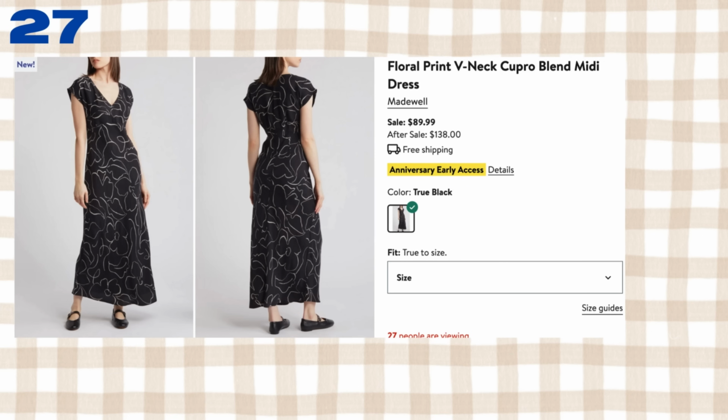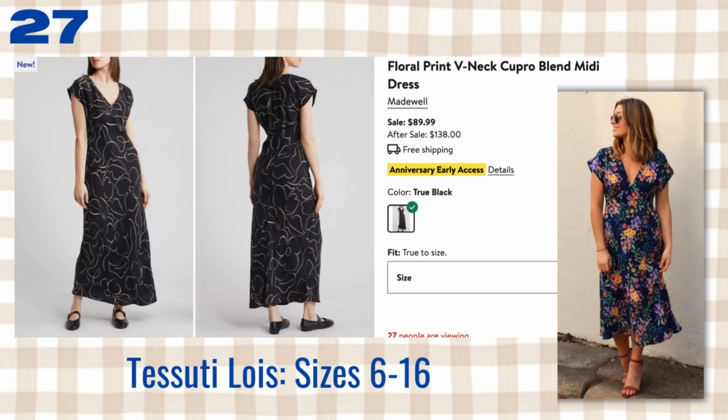The pattern that I picked for this one is the Tessuti Lois dress. It comes in sizes 6 to 16, and the shape is extremely similar. It has that plunging V-neck, it has the grown-on sleeves, it's fairly fitted through the waist, and then it has an A-line shape. And you would just have to lengthen it a little bit if you wanted it to be more similar to the Madewell dress.